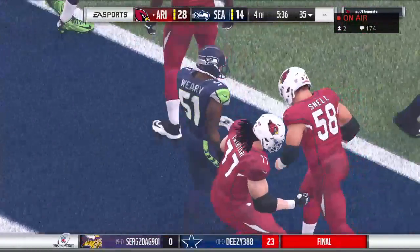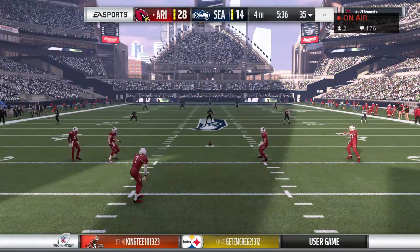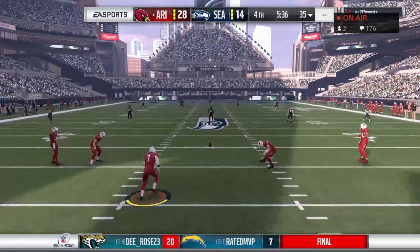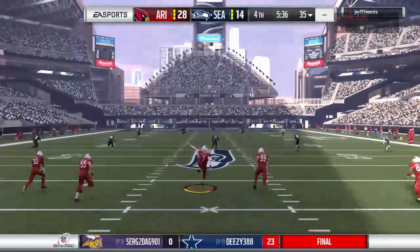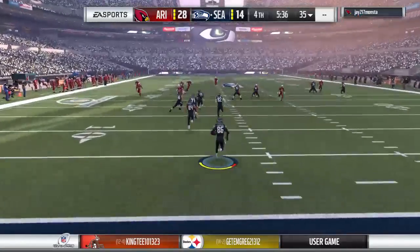So they elect to pass there on the 2-point try. Sometimes can prove risky there. It worked out. Yeah, and I love how you bring up that it can prove risky because if you get it intercepted and they return it, that's 2 points for the defense, but not on that play. That'll be taken in the end zone.